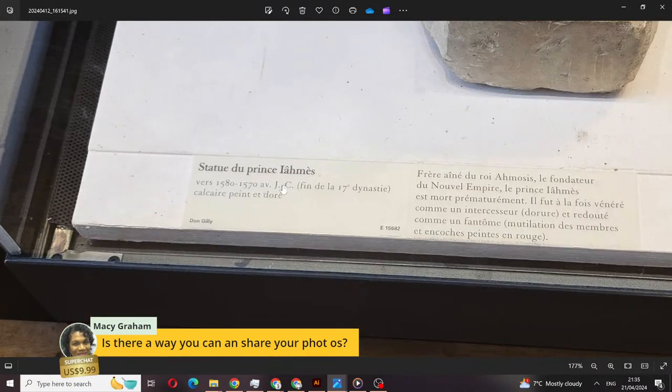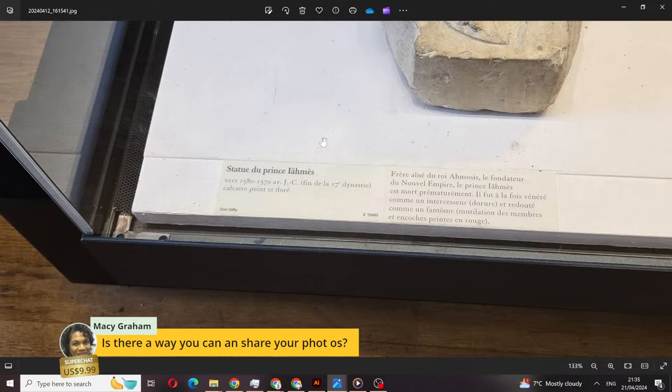This is a statue of Prince Iames. Iames doesn't sound like Amosis, so this is the brother of Amosis, who was the founder of the New Kingdom. So this is Prince Iames. Okay, so there you go. This is the brother of Amosis, who founded the New Kingdom.